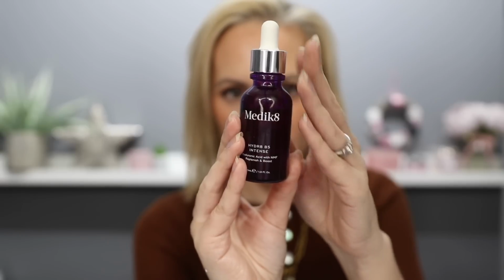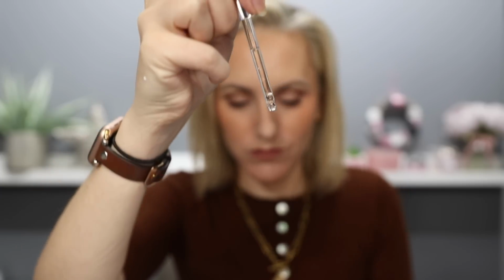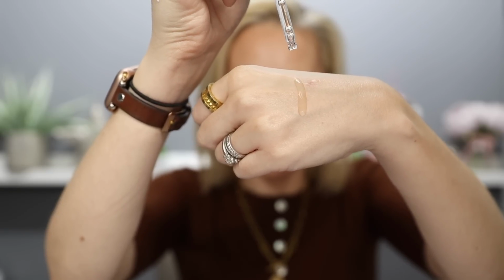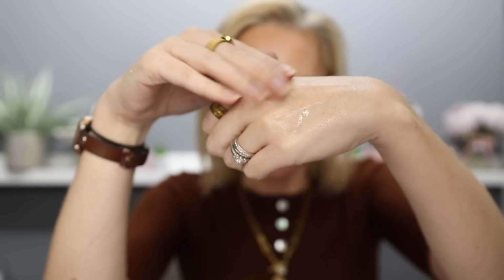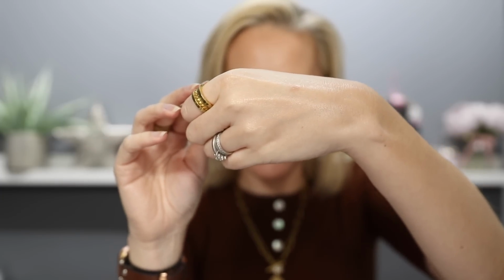So on the Medik8 website, it says that the Hydra B5 Intense is a supercharged hydrating serum combining hyaluronic acid with natural moisturizing factors to flood the skin with moisture. It's boosted with a triple action complex which helps to maintain natural production of hyaluronic acid, preserve its power, and amplify its hydration. And my skin has never felt more supple, more bouncy, and more hydrated since I've been using this serum. So much better than any other hyaluronic acid serum that I've ever used, and it doesn't leave my skin with that tacky feeling on the surface of the skin.